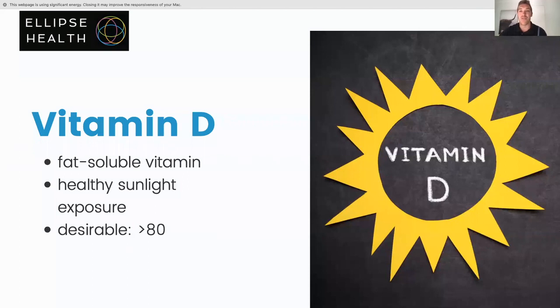Vitamin D. Vitamin D is an essential fat-soluble vitamin that we get largely from exposing our skin to UV rays from the sun. Vitamin D is important for every system in your body, and that's because there is a vitamin D receptor on every cell in your body. Insufficient levels of vitamin D are so common in Australia because everyone is avoiding the sun due to fear of getting sunburnt or due to modern living, which is largely indoors.